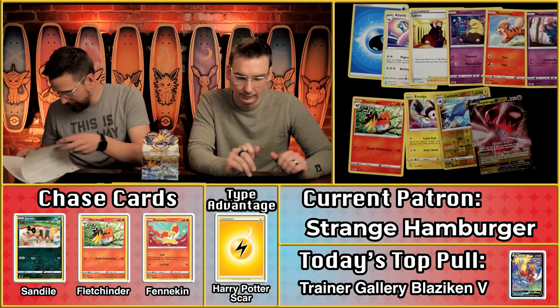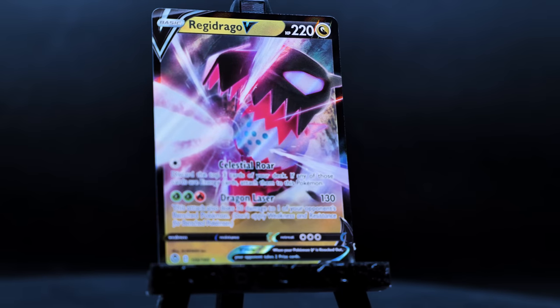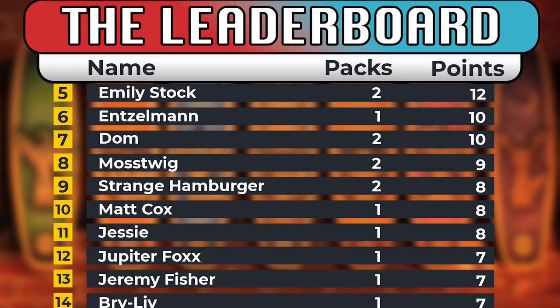Number one. It does feel like one of those, unless it's competitive for some reason. $135 is going to be worth $1.16. Will round up to 2, so not bad for a bulky V card. There you go. That's going to be a 5-point pack overall, which brings Strange Hamburger up to 8 on the season. Not bad.